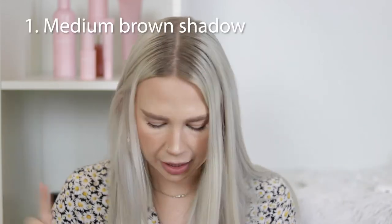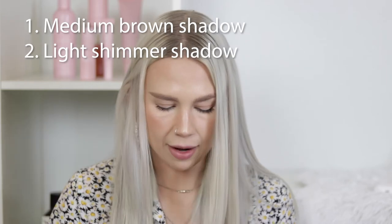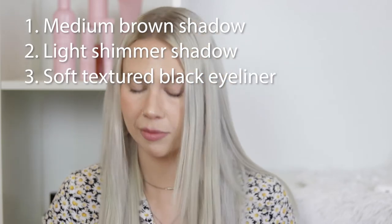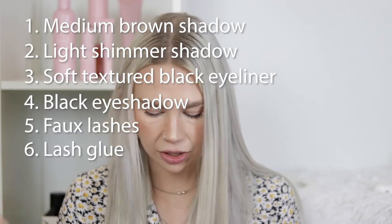Okay, I have nothing. All right, so what am I going to need? I'm going to need a medium brown shadow. I'm going to need a light shimmer. I'm going to need a black pencil that's easy to smudge, and then a black shadow, lashes, lash glue, mascara. I think that's it. All right, let's do this.